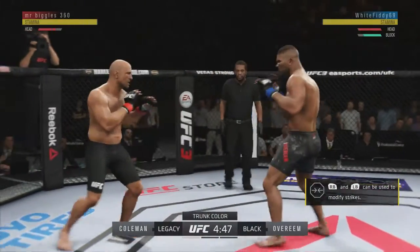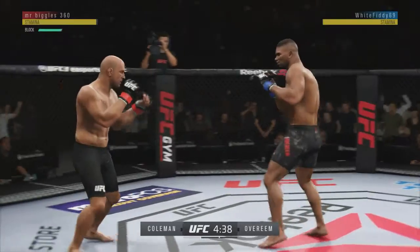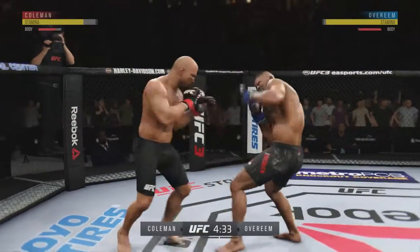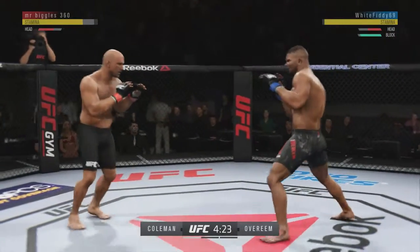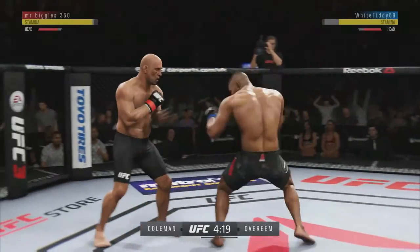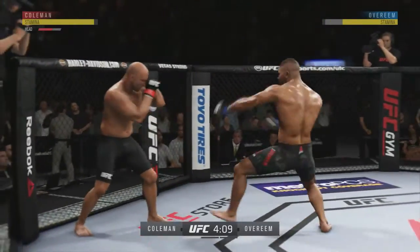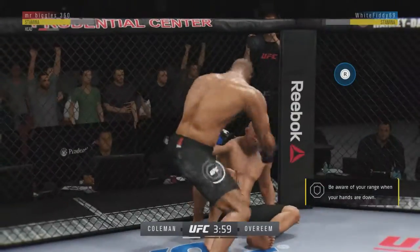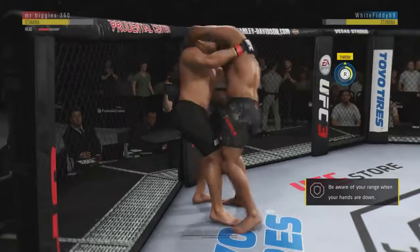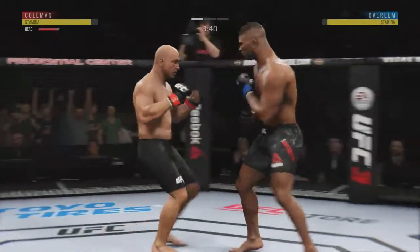Good defense there. And there's a takedown attempt. Oh, nice body kick. That punch will work right through the guard. And just inches away from landing one of those big right hands. Oh, beautiful kick there. The left hook gets home. Back to the feet. Just-in-time kick there by Overeem.